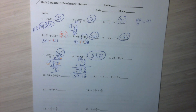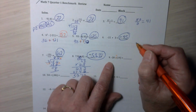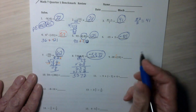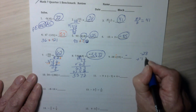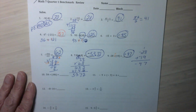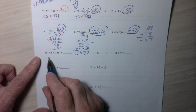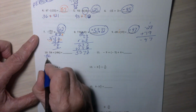Number 9. That's a subtraction problem. I am going to add the opposite. Now the signs are alike, so I'm going to add and keep the sign, which means my answer will be negative. So I have negative 28 plus negative 19, and you're going to get a negative 47. Any questions? Number 10. I'm adding, the signs are different. I'm going to subtract. 86 is the bigger number.